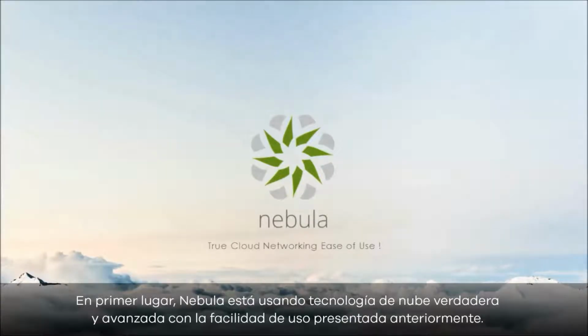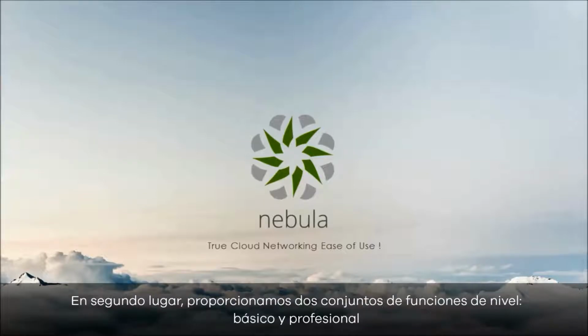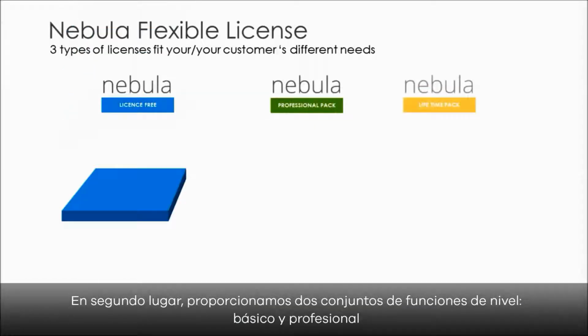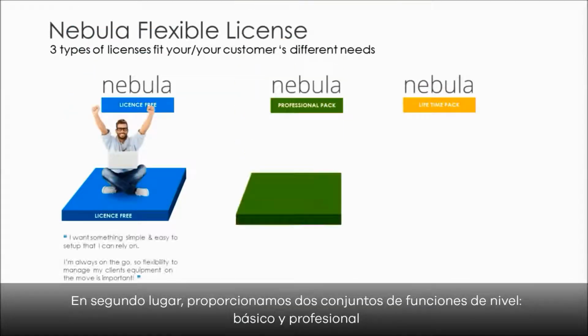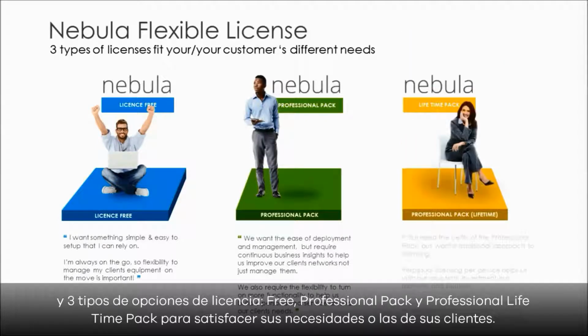Firstly, Nebula is using true and advanced cloud technology with the ease of use introduced earlier. Secondly, we provide 2 feature set levels, basic and professional, and 3 types of license options, free, professional pack, and professional lifetime pack, to fit your or your customer's needs.